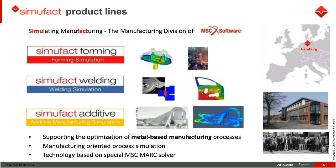Very brief background about SIMUFACT itself. SIMUFACT is short for simulating manufacturing. We focus on the manufacturing process simulation for metal manufacturing processes, including metal forming, welding, and additive manufacturing, specifically focusing on powder bed fusion at this point in time. Development is still done primarily out of Hamburg, Germany.